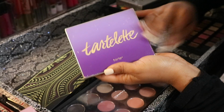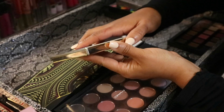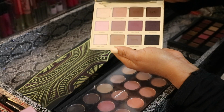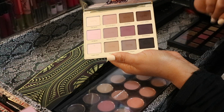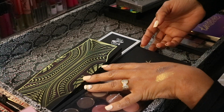Next are my Tarte palettes. This is a Tarte lip palette. Eventually, I do want to treat myself to the Tarte Bloom palette. It's just got my name written all over it, but this is the matte one. You guys know I love some mattes, and I love this palette. I love how this has the cool tone with the purples. I love how this is warm, and you've got the cool, it's matte. I don't think I need to say more.